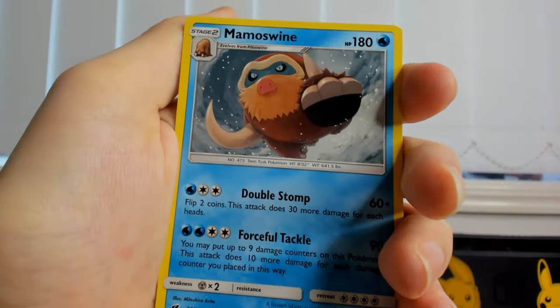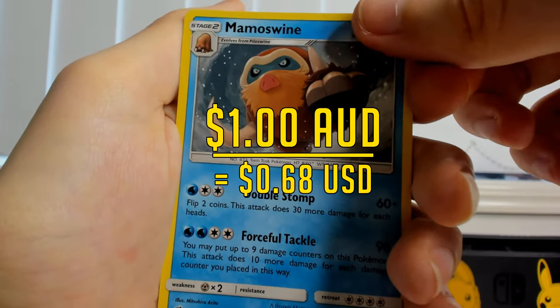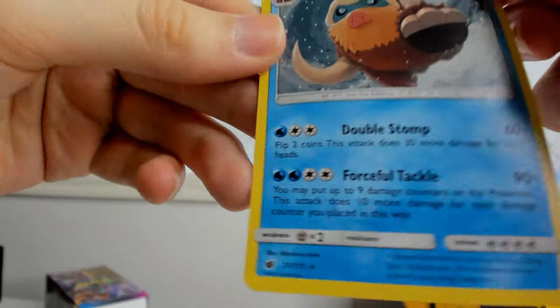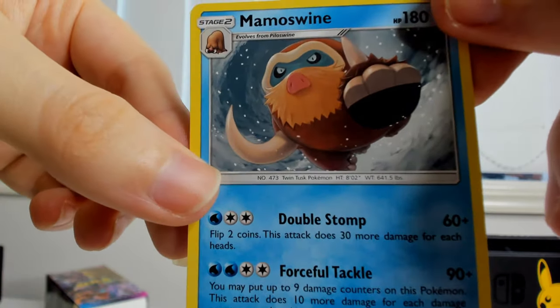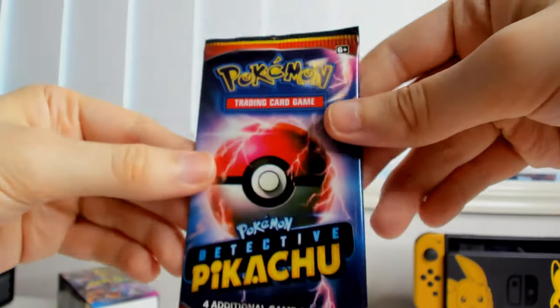A Seviper? Weirdo. Wait, is this? Oh, that's the rare. That's it. We got nothing. We got Swinub. Awesome. Now, I don't really care for these cards one tiny bit. All right, we're back to these cards now.